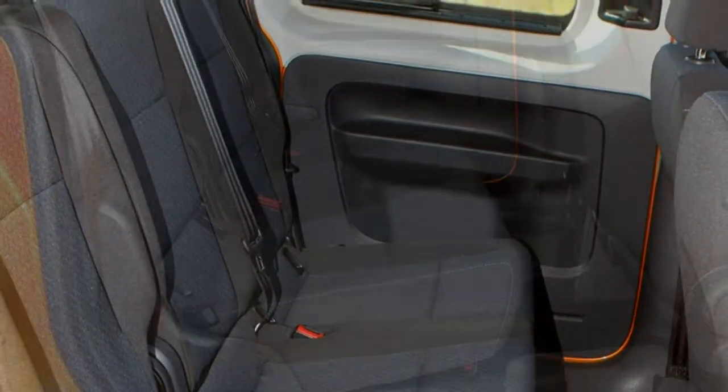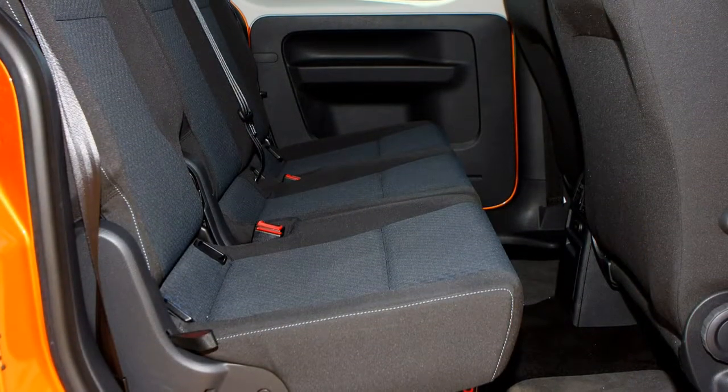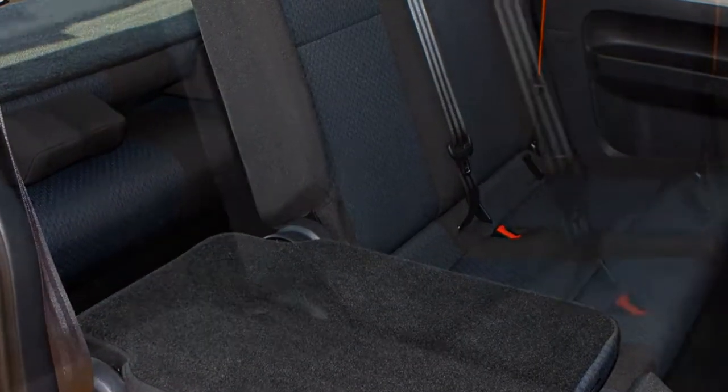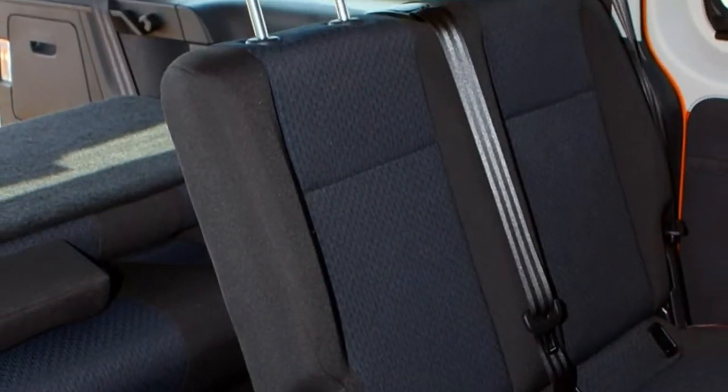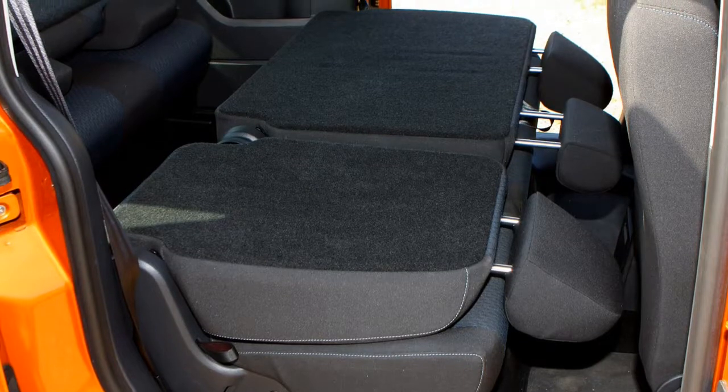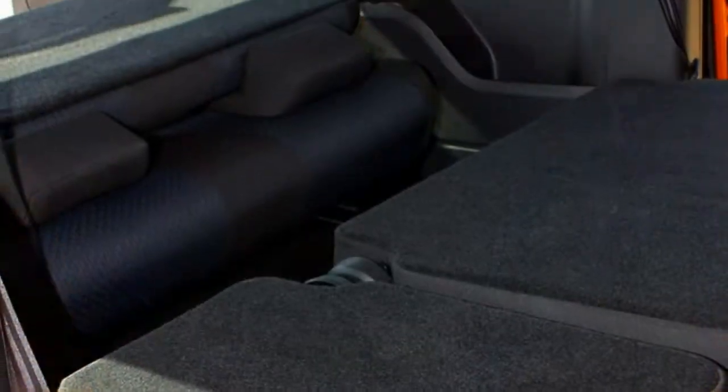Wind and road noise are impressively limited for this kind of machine too, even though you may experience some resonance due to the cavernous nature of the interior. This is easily drowned out by the Hi-Fi, however, which comes with 6 speakers as standard and will be clearly heard by all 3 rows of passengers.